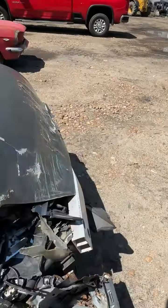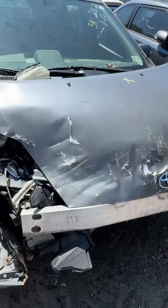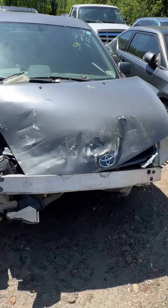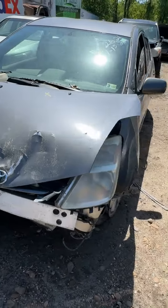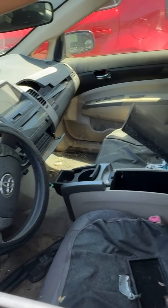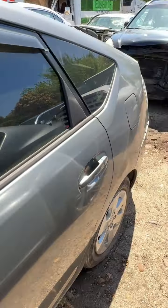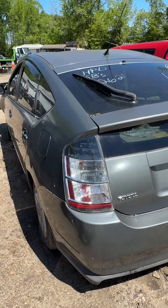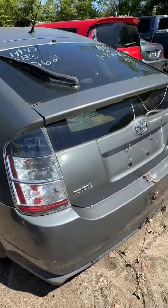All right, as you can see it coming up, come back here, back around to it. There you go. Once again, no key on it. See the front end damage there. All right, look down the side. Window is partially open, so I'll get you a quick peek as to what's going on in there. And coming back over here, back to the back end, and that is lot 54, the 2005 Toyota Prius.